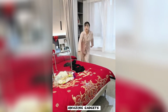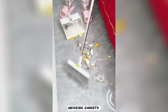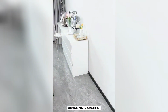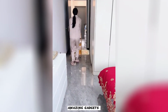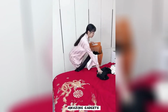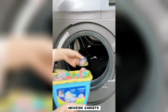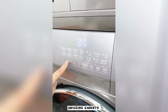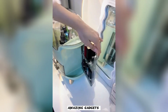This is another apartment. This is a small shelf you can use for organizing your stuff. This is a small folding basket you can use for laundry and other stuff.